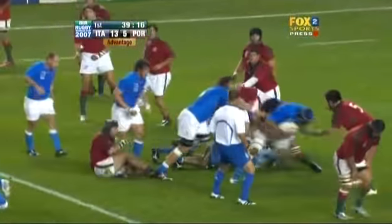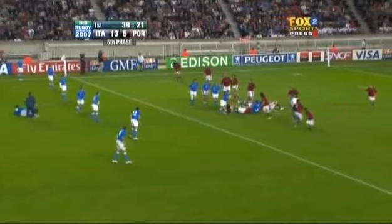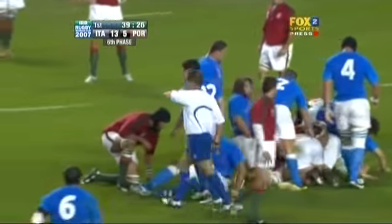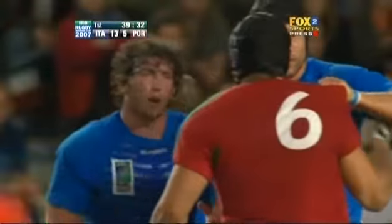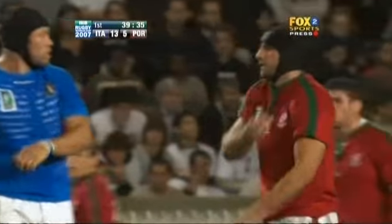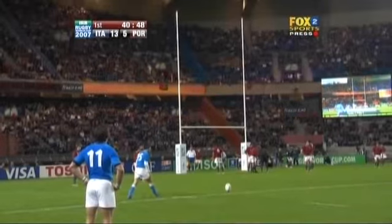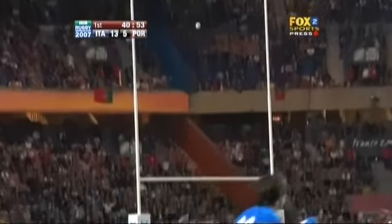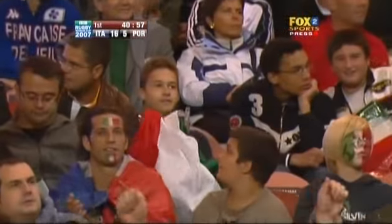18 metres out, to drive again from Bortolami. Troncon sees half a gap, and it's a block, is it? It's going to be a penalty against Portugal once more. Offside. A little bit of nasty, a little bit of aggro. Pierre Berbizier, Italy's coach, will not be happy. Vossawai still receives attention. Bortolussi kicks for goal. Sensible option, and that summons the half-time whistle.